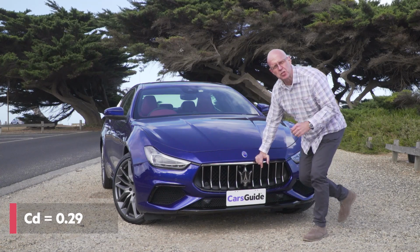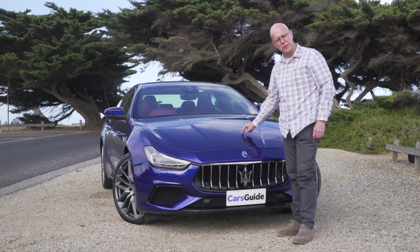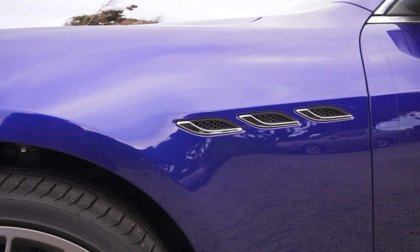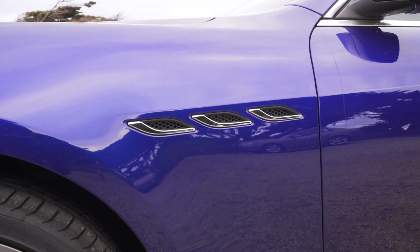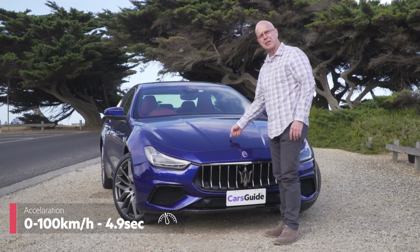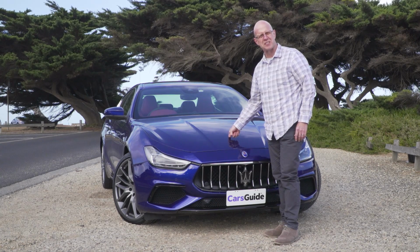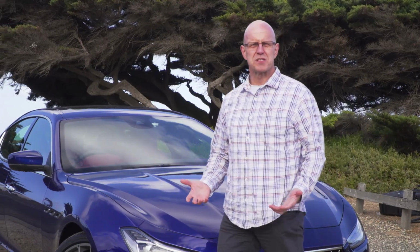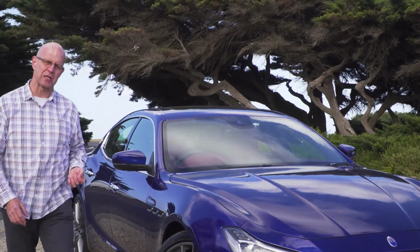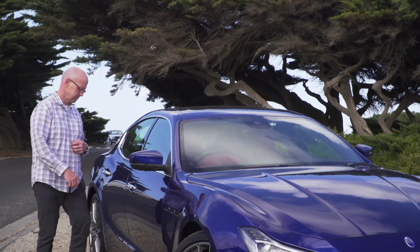While it can't beat the Germans on outright numbers, this V6 still produces more than 320 kilowatts, which translates to 430 odd horsepower. That's enough to propel it from 0 to 100 km/h in less than 5 seconds. And if you game, onto a maximum velocity approaching 290 kilometres an hour. But they're just numbers. Does the Ghibli's Italianness add that certain something that makes it more compelling than the usual suspects?